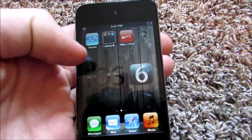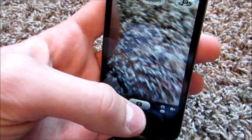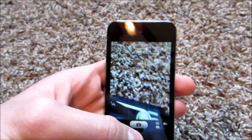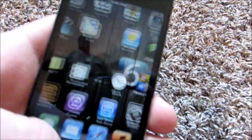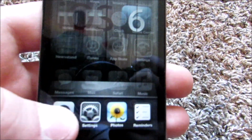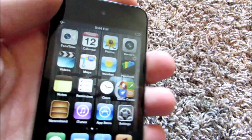But yeah, iPod Touch 4th generation, really cool device. It's got the Retina display, which looks really nice, especially since it's from 2010. You wouldn't expect the display to be as good as it is. But yeah, so here's the camera. It's pretty crappy, but whatever. So yeah, I really love iOS 6 and this device.